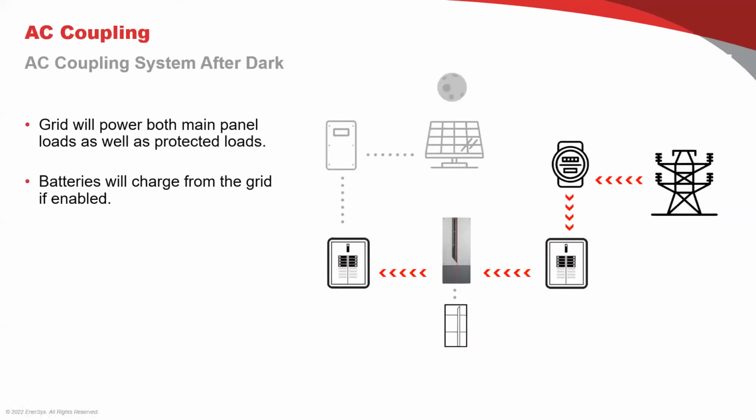So at the end of the day, when there is no more solar, then we do use the grid to power loads. Again, we're just in a pass-through mode. And the batteries can be charged from the grid if that's enabled.